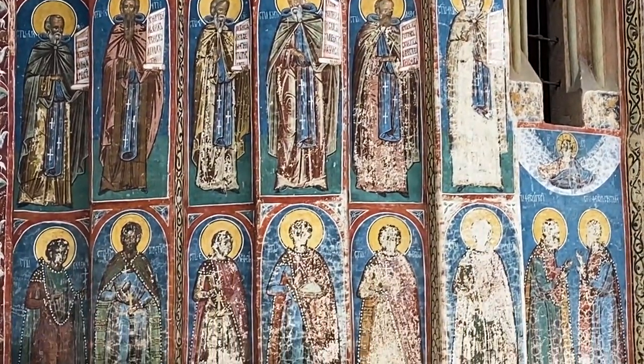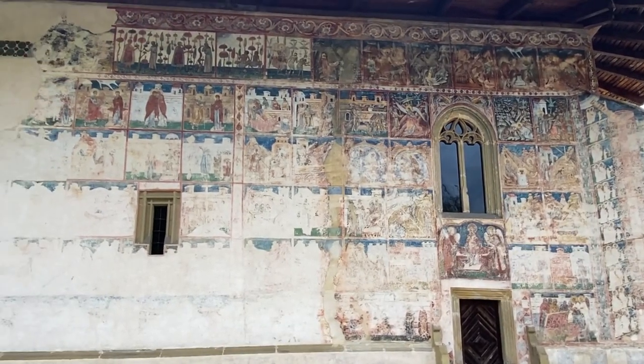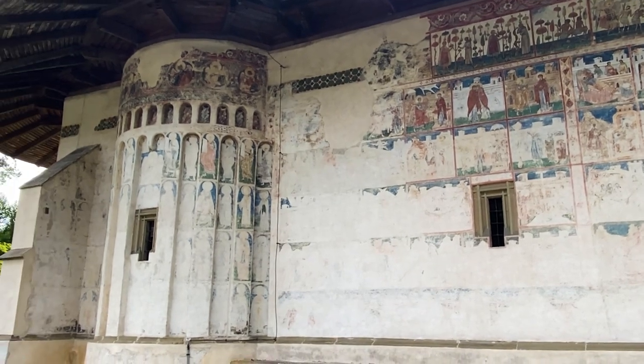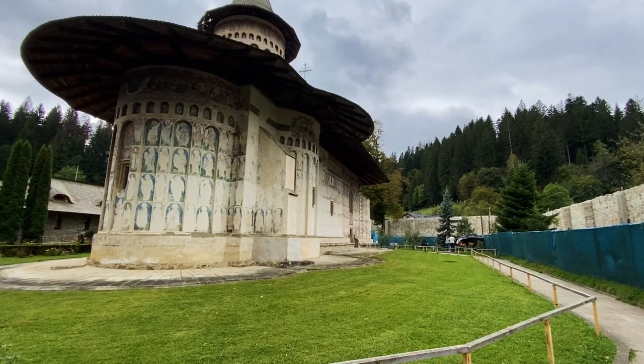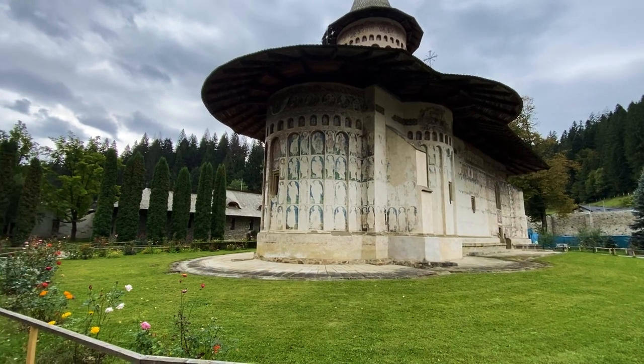So there's large sections of the outside that are faded off and worn, and it really does a nice job to highlight the beauty of what's left. Also love that there's a huge fence around it and no tourists can go close to it. They've done a really good job of preserving it. No vandalism, no graffiti, no modern paint. Literally 500 years old.